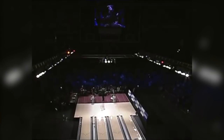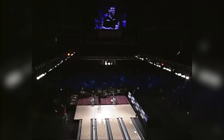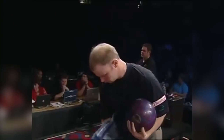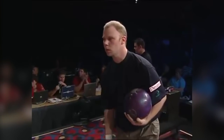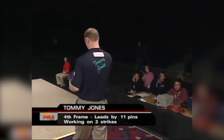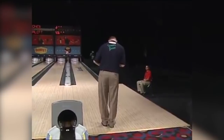Norm Duke, Chris Barnes, Patrick Allen, Walter Ray Williams Jr., Brian Voss all made 5 shows last season. Right behind that, Mika Koivuniemi and Tommy Jones. The big difference, Tommy Jones won all 4 shows he appeared in. Japan Cup again this year, that's 5 in a row. Another win today over Chris Barnes to keep the streak going. He's now won 14 straight TV matches.